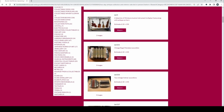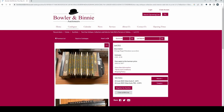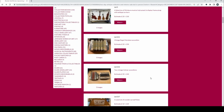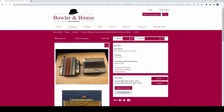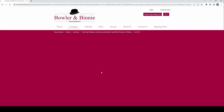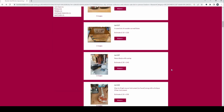Got a vintage Regal melodeon organ there, 20 to 30. Let's have a look at the pictures. Pretty good. Actually quite like this website. It's quite nice. Two vintage Hohner accordions here. Let's have a quick look. And then we've got a case set of wooden carved flutes there, 10 to 20. Not a lot of information on this website, but interesting enough.